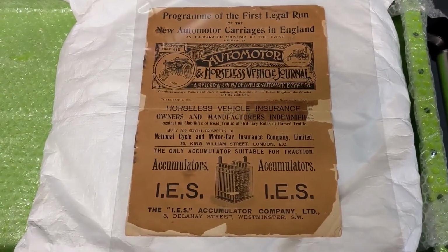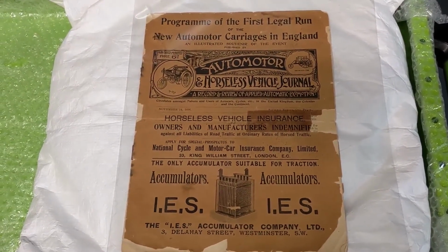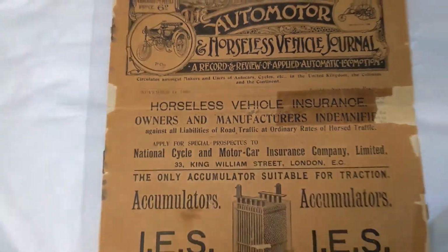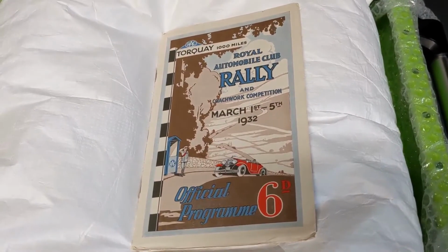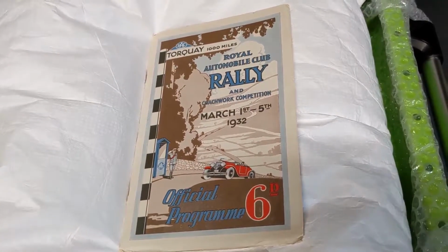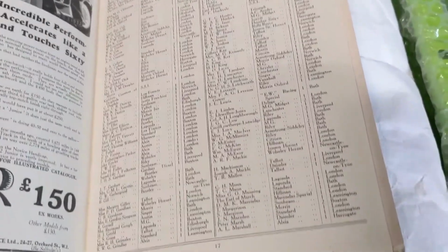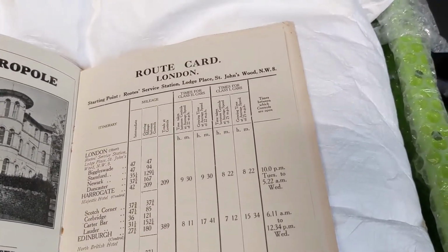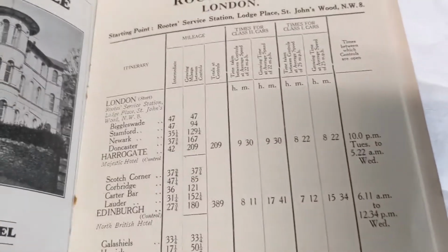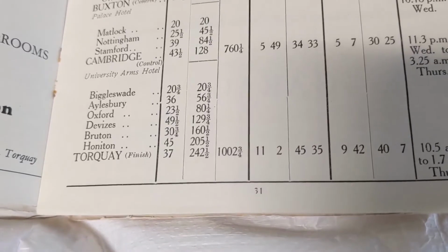Examples of what we got in the collection are things like the first London to Brighton programme, entitled Programme of the First Legal Run of the New Automotor Carriages in England, dated 14th of November 1896. Also the first Royal Automobile Club's rally in 1932. The programme includes the list of all the competitors in the race, model of car they drove and their starting point. The programme includes the route cards as well. There were 6 different routes, each with a different starting point. Here we have the one from London that went to Harrogate, to Edinburgh, to Buxton, to Cambridge, all routes finishing at Torquay.